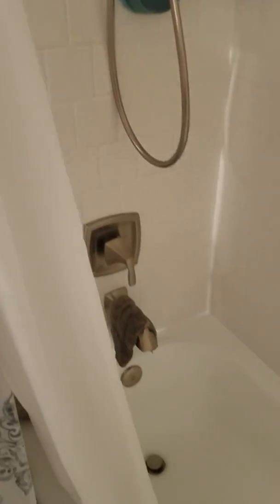You said you wanted the inside of the shower, so I'm just gonna make another video of the shower, so that way you get to see everything you wanted. So that's the bathroom right off of the living room.